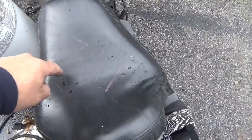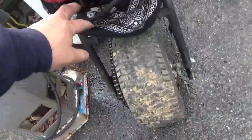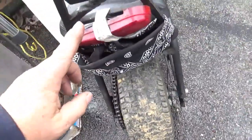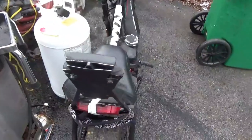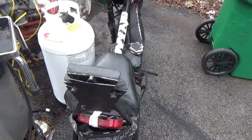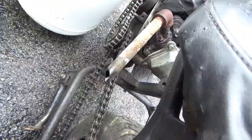This was item 789 at the auction. We got the bandana in the back. That way I don't know, flaps, I guess. This is LED. Normally the alternators on these things put out alternating current, so the LEDs don't like that. It kind of burns them up.